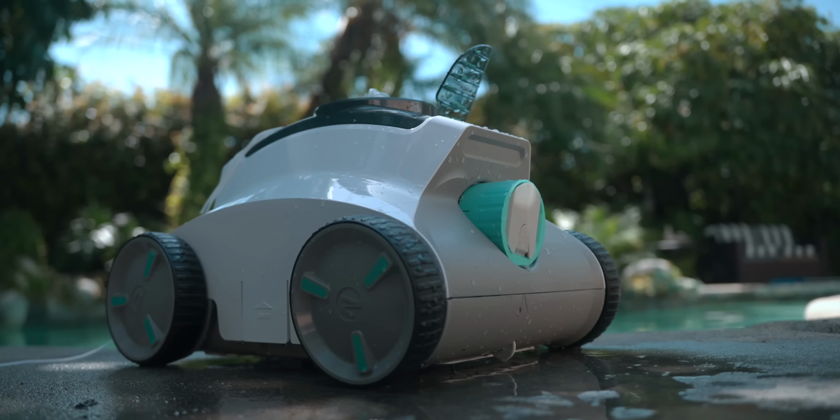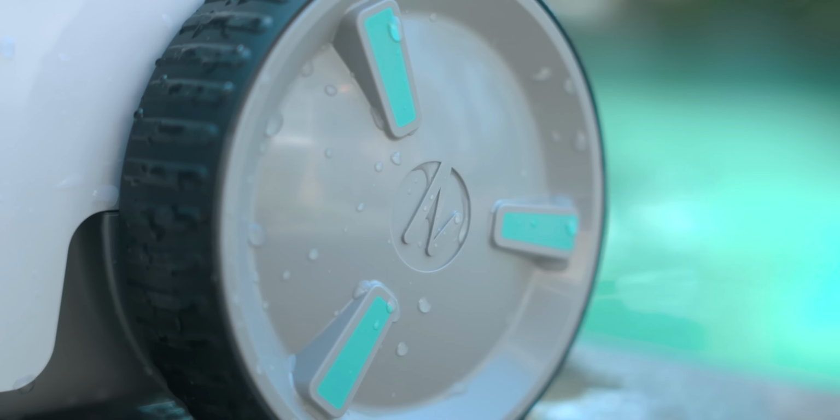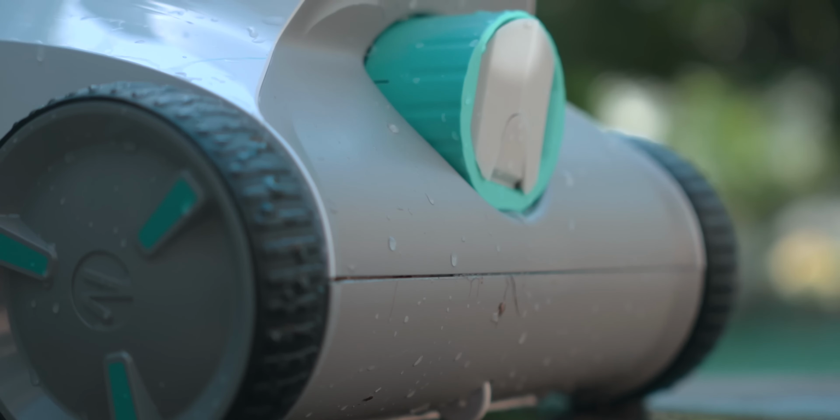Usually pool cleaners have long cables that are annoying because the cable is wobbling around your pool. There are no wires. You just need to charge it. It's completely wireless. It's so awesome. It's equipped with a dual motor, which is super powerful. It can handle tough cleaning jobs.